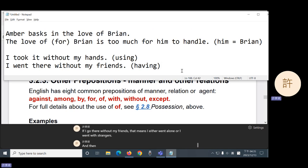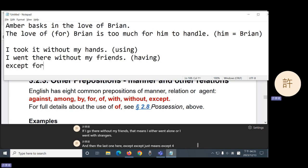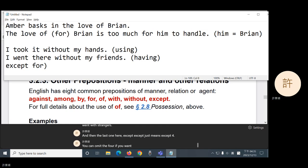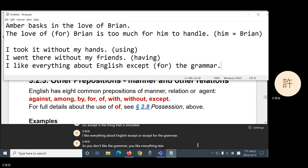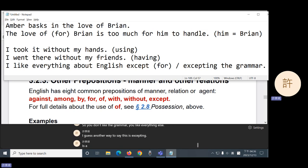And then the last one here, except. Except just means except for. You can omit the "for" if you want. So except is the thing that is excluded. I like everything about English except, or except for, the grammar. So you don't like the grammar, you like everything else. I guess another way to say this is, accepting is also okay.